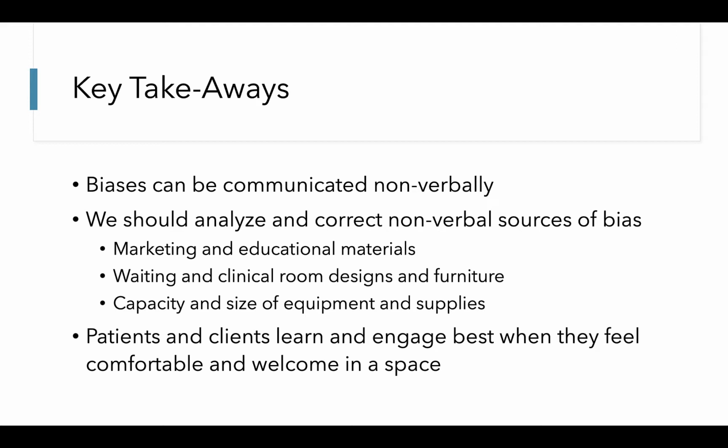Efforts to identify and correct biases in these spaces are important because patients and clients learn best and engage best when they feel comfortable and welcome in a space.